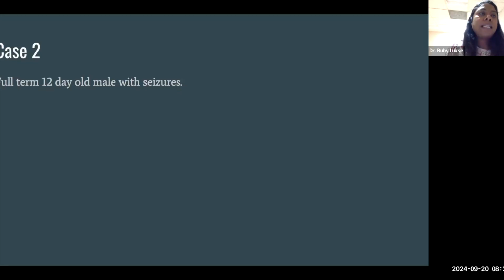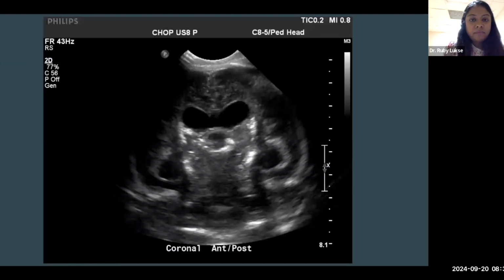The next case is a full-term 12-day-old male with seizures. Now, I'm showing you some cases that are different from what I've reviewed because I want you to see the wider spectrum of the utility of head ultrasound. And I find that it's more straightforward to pick up grade 1 to grade 4 hemorrhage than some of these congenital abnormalities. So again, a full-term baby who's now 12 days old having seizures.